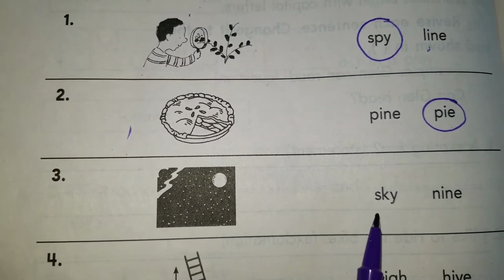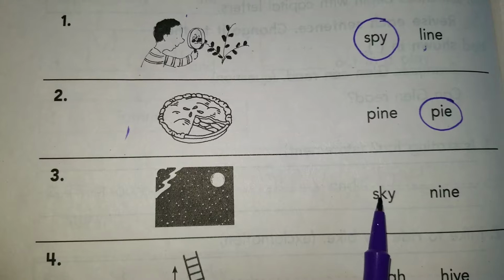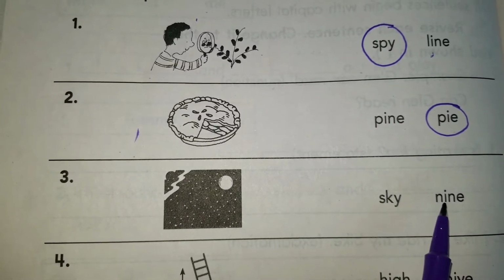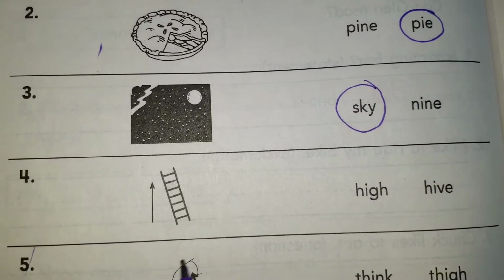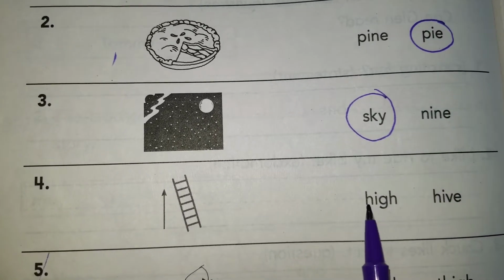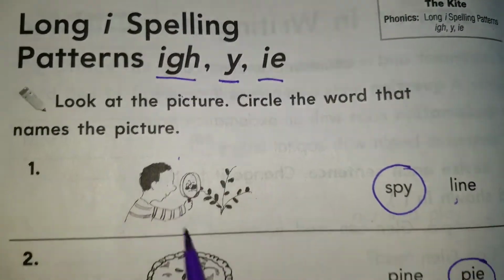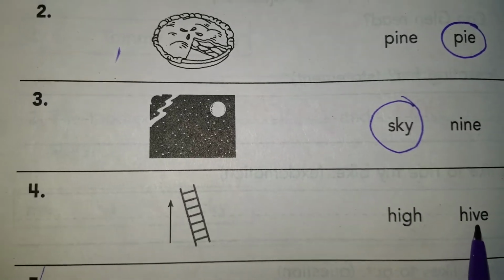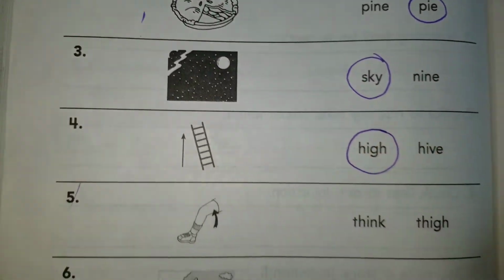All right, how about this one? Sky or nine? This is the sky, right? Sky. All right, look at the ladder. And there's an arrow that shows up. Which one is it? Don't forget that I-G-H is I. High or hive? It's gonna be high. The ladder takes you up high.